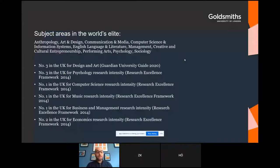But according to when this was last done, we're number 3 in the UK for psychology for research intensity, number 1 in the UK for computer science, again research intensity, number 1 in the UK for music, and also number 1 for business and management, and then number 2 in the UK for economics. This is all research intensity.